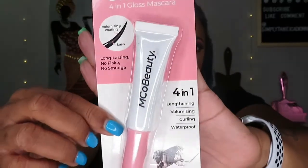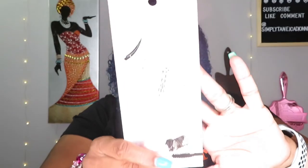Alrighty. First thing I have here is the MCO Beauty 4-in-1 Voluming Curling Waterproof Mascara. Not sure what I'm going to do about that just yet. But that is $22. Okay. Next thing is, you know what? Okay, that's what I was looking for. Sorry. This is the one that's from Australia. I was looking to see, like when you get Munch Pack, how they tell you where all the snacks are coming from. This is what this is. It does tell you that this one is from Australia. So, the mascara is from Australia.